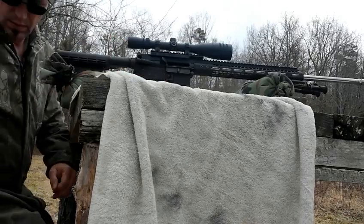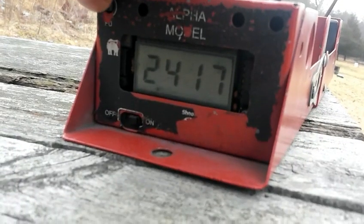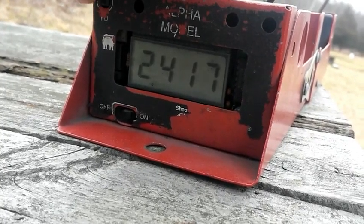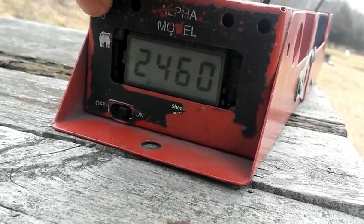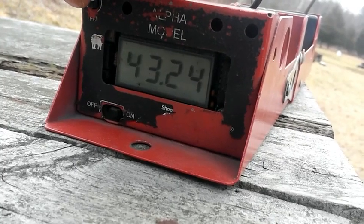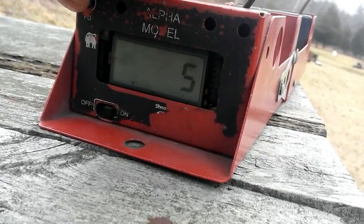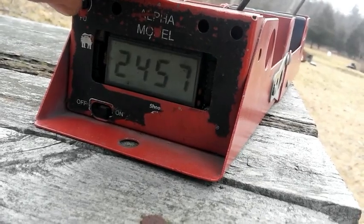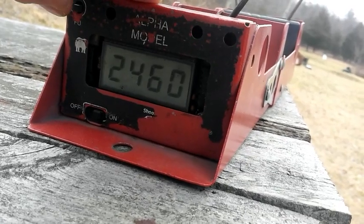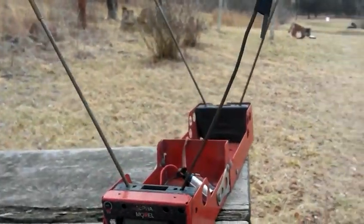That's a little more like it as far as velocity goes. Low was 2417, high was 2460, average was 2448, extreme spread of 43, standard deviation 17. 2417, 2457, 2452, 2454, 2460. It was all pretty good except for one of them.